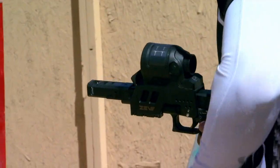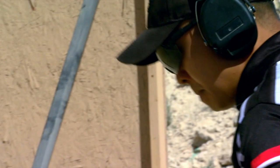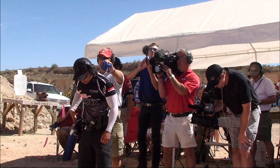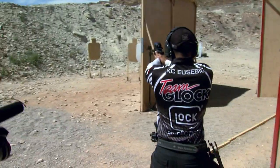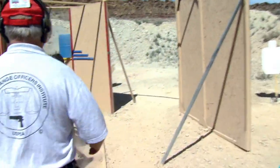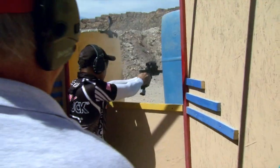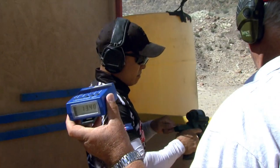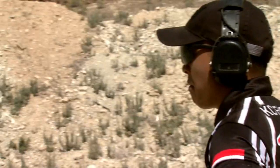Back with the men, and what KC Eusebio needs right now is a stage win. He has seen a steady charge from Max Michel, and as this match is winding down, KC needs the points. And the stage Options has 140 to offer. These extras at the final position are adding time, and that does not help the cause. 13.4 seconds and 133 target points is not what he wants.